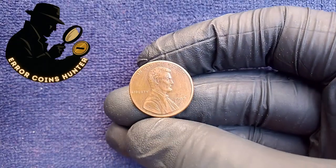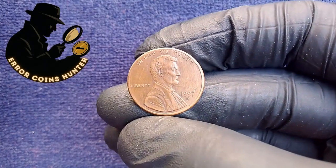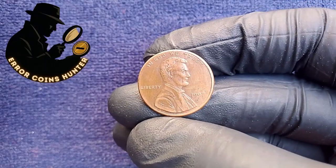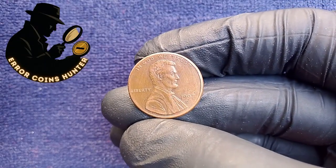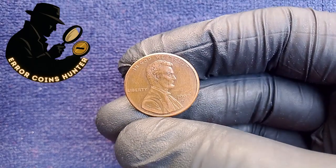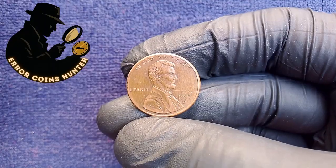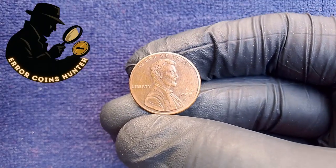$20 million. That is the value attached to the most extraordinary known example of this coin. $20 million for a penny made in Denver, Colorado in 1997. And when you understand the full story of how this coin came to exist, you will understand exactly why that number is not just believable. It is arguably an understatement.